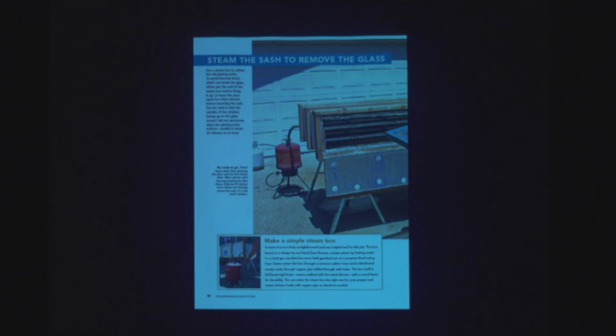I think this is the center of the magazine, so the photo looks a little odd. This is a makeshift steam box, all right? So it's basically foil-faced insulation with a wooden framework around it. There's a door that's hinged. I've got some metal conduit in there. There's some copper that the sash sits on. I'll show a video at the end of what it does, as it comes out.